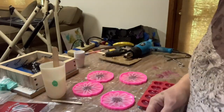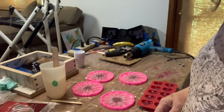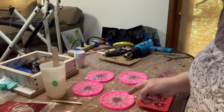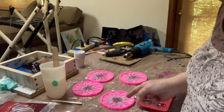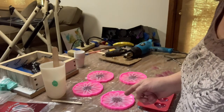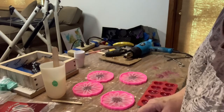Hey guys, it's Laura with Laura's Art Corner. I'm getting ready to reveal the coasters to see if I even came close to Cathii LaPierre's method. I'm thinking not, but we'll try.